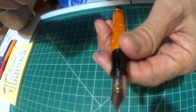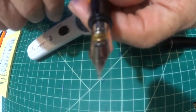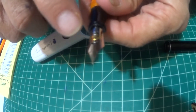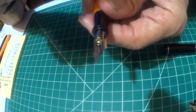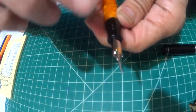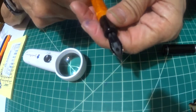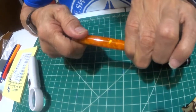Isn't that a gorgeous nib? Got the little smiley face going on for the breather. And then it had that gold-plated Conklin. And this is a medium. It has Toledo on here, USA, and the M for medium on the side. There's your feed. Really a nice fountain pen.